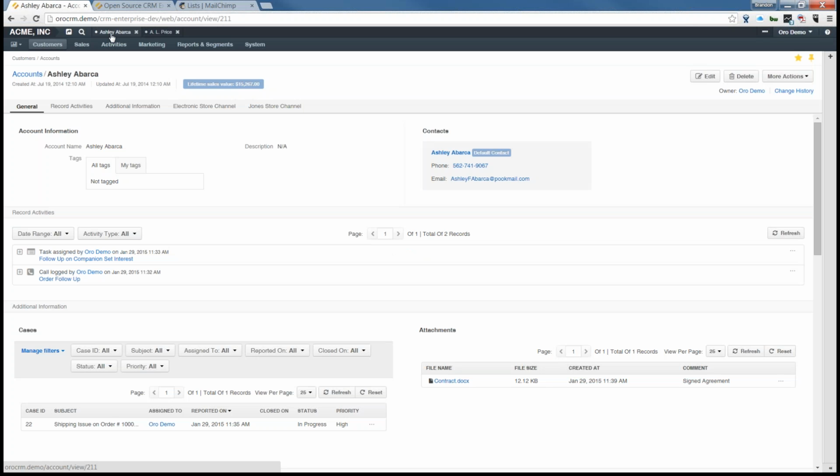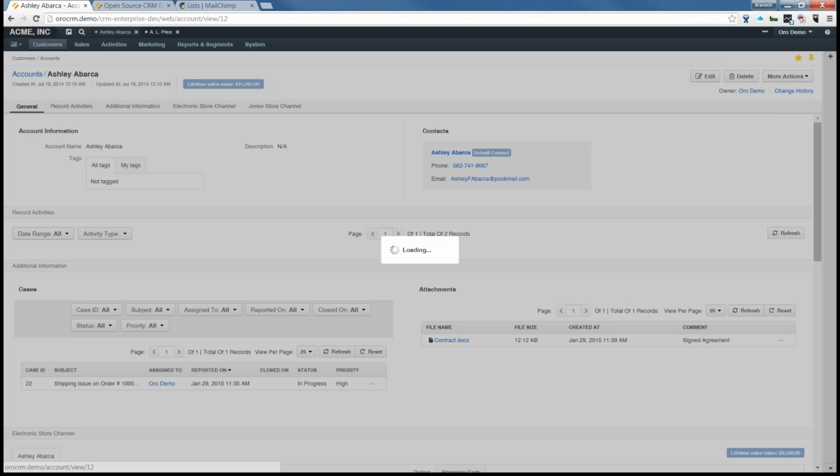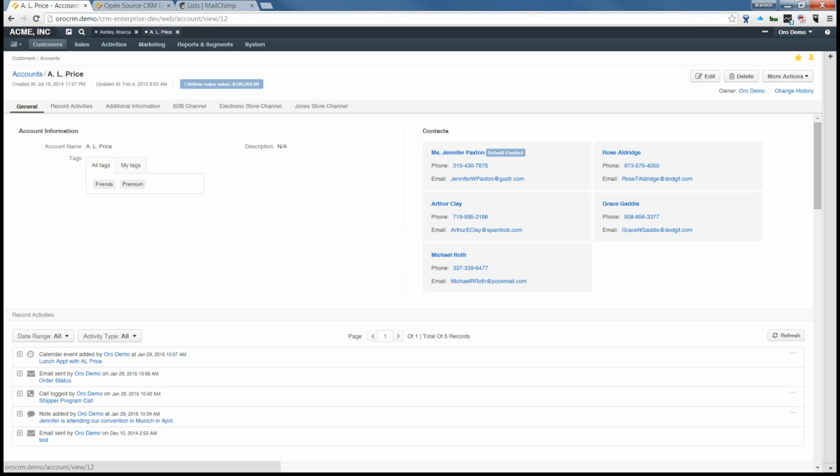In both cases, whether it's B2B or wholesale clients or something like AL Price, or that B2C market, oroCRM can work equally well. Not only can it handle just one or the other, it can handle both with the same set of customers or with different sets of customers. So it's a very flexible tool, and you can see the account view is this one area where we start to pull all of this information in.